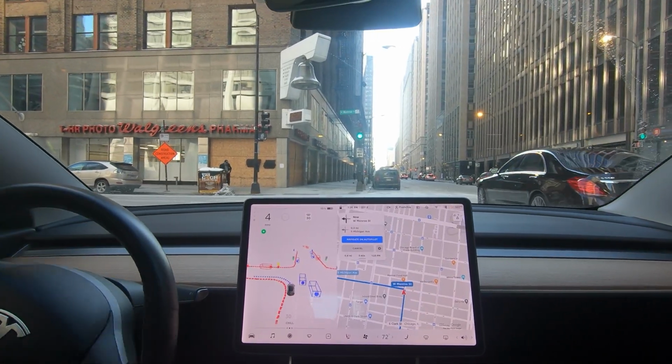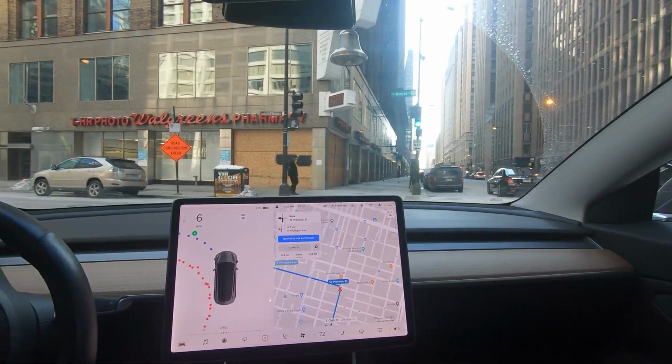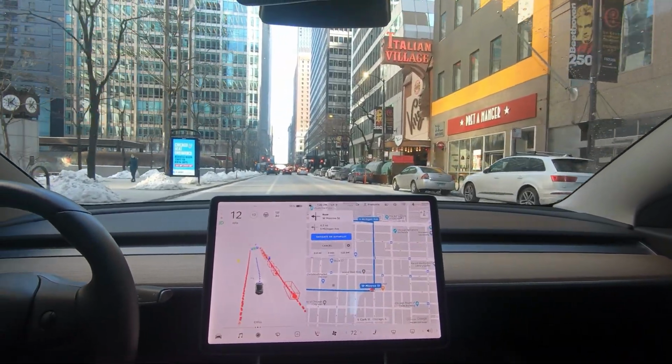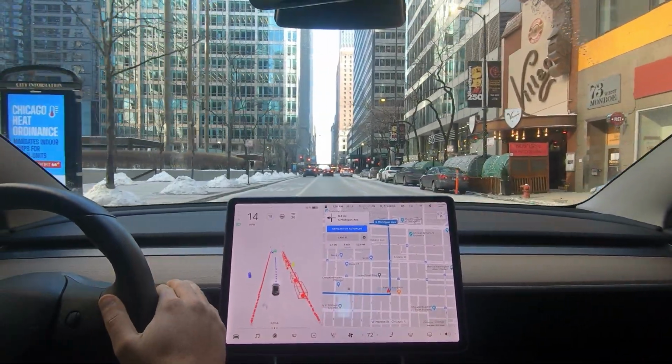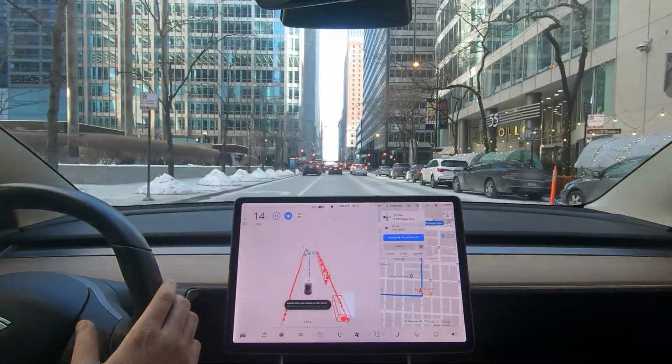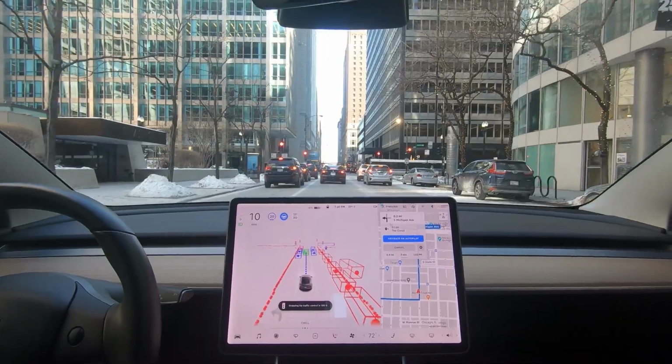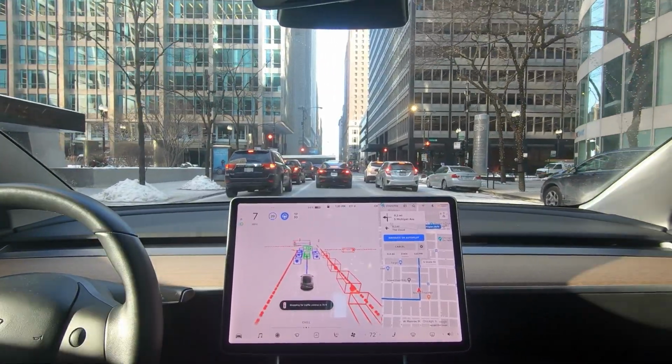Okay, so we are really close to the curb. Luckily, this is a kind of a lower curb, so we drove over it a little bit, but definitely not something that we should take at full speed. So since I disengaged, that report will be sent to Tesla directly.